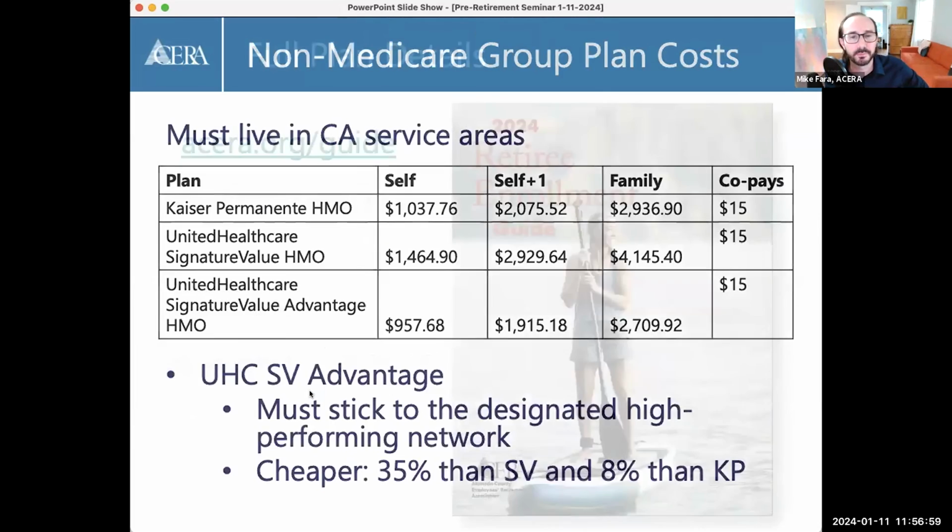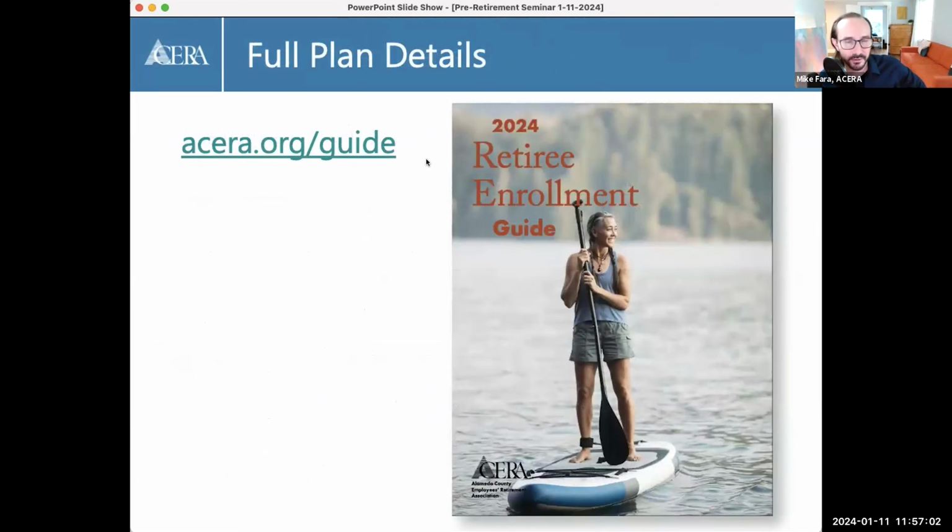go to your browser and type in acera.org/guide. And there is a more comprehensive chart that shows you what benefits the Kaiser Permanente Senior Advantage plan covers. And then whatever you look at from Via Benefits, whatever information they give you, you can compare those charts to see what the different benefit levels are for the different types of care that you're seeking. So that's one way to do it. You can also probably call Kaiser directly and they could give you information about the Kaiser Permanente Senior Advantage plan.